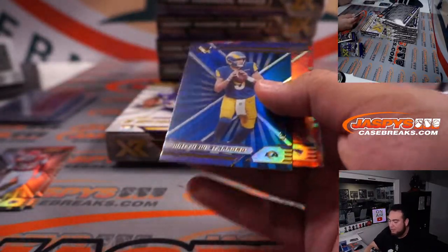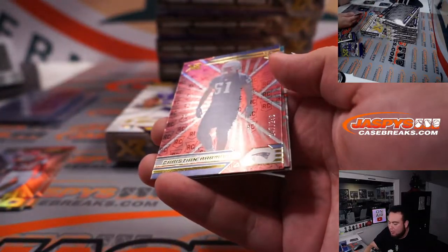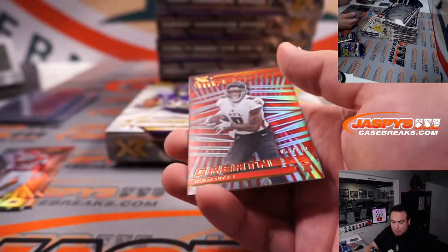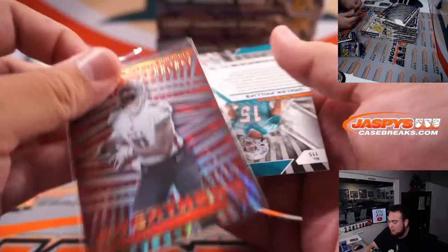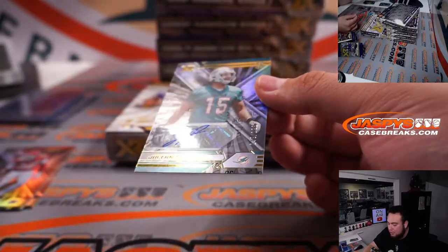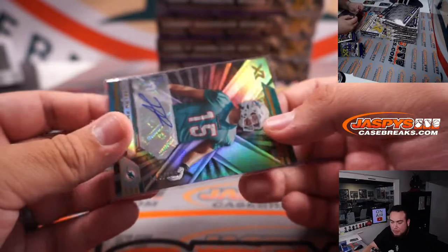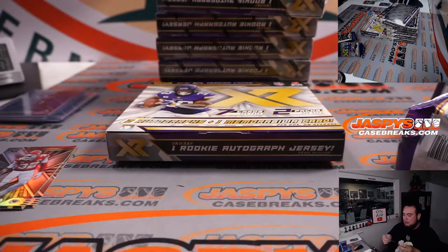Matthew Stafford to 199. And we have Christian Barmore to 249 for the Patriots. And Kyle Pitts to 149 for the Falcons, going to Brody. And then we have Jaelen Phillips for the Miami Dolphins, part of the RMB, spot 9. That's going to Brock.